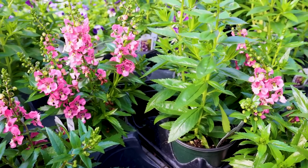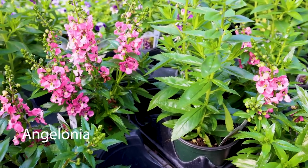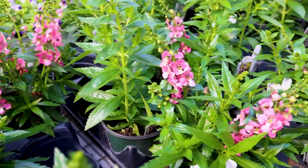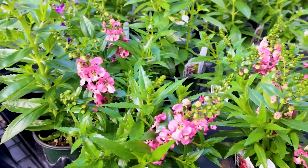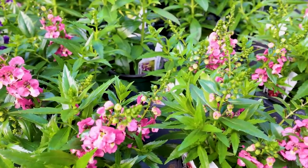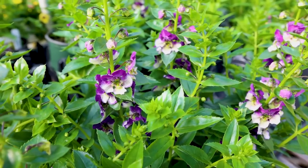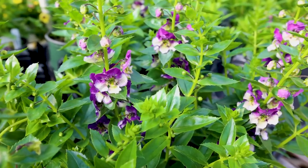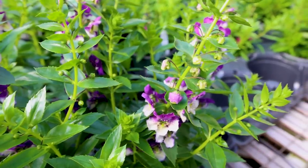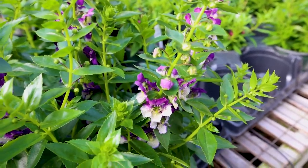Next up is Angelonia. We use a lot of Angelonia in the garden every year. These are absolutely fantastic. They remind us of snapdragons, but we grow snapdragons in the wintertime, and during the summer, this is a similar replacement for it. You'll find these in white and then shades of blue, and you'll find bicolors and really lots of vibrant colors in these.